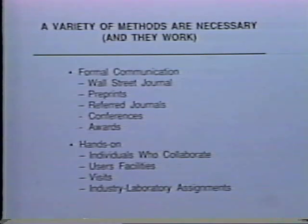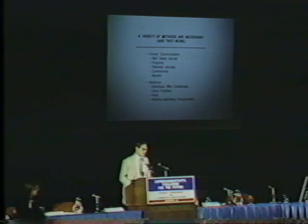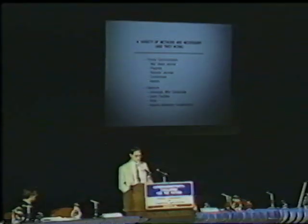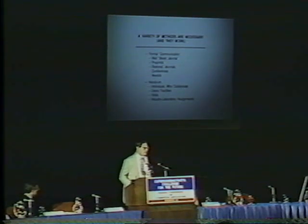Then, of course, there's hands-on experience, individuals who collaborate, which is terribly effective. People that know each other get together and make things happen. Another thing that's happened is that there are a variety of user facilities, unique facilities that are created by the federal government usually, that are now open to participation and use by a variety of people throughout the country. The Department of Energy has 200 such user facilities, and I think approximately 10% of those might have some application to high T sub C superconductors in terms of what they can measure, how they can measure it, and allow you to have a quick insight into things just by going to places where these facilities are.